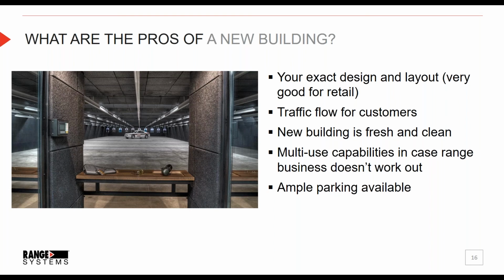New building, it's going to be fresh and clean. You're more apt to create a really attractive, high-end space, so people are more apt to come back. That's a definite pro to being new. Multi-use capabilities. In case the range doesn't work out, you have a bit of a fallback. You can build these buildings as multi-use. And then ample parking. This seems to be a problem with the existing buildings.